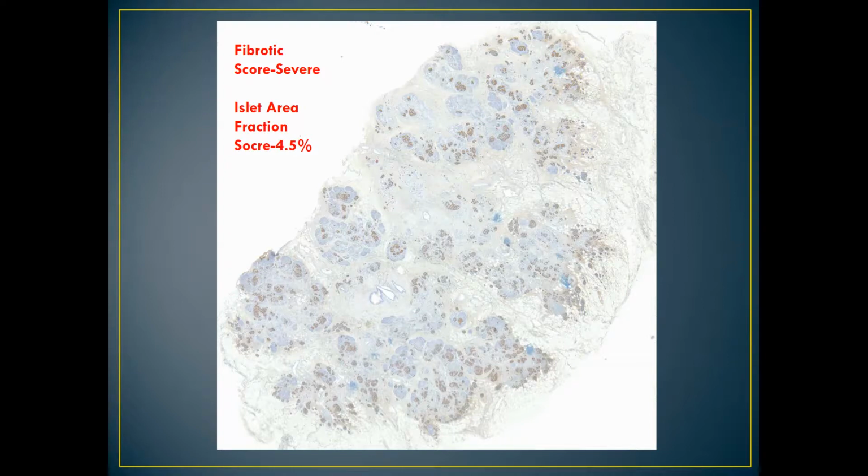So we analyzed many severely fibrotic pancreatic specimens, and we used islet area fraction measurement to see whether we are really seeing a low number of islets. In many cases, as you see here, there are plenty of islets in this pancreas. Although this pancreas is severely fibrotic, it's really difficult to digest the pancreas to release these islets. So that's why technical difficulty also plays a major role in chronic pancreatitis cases.